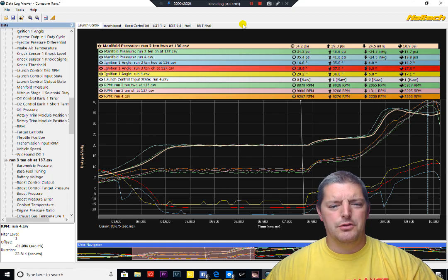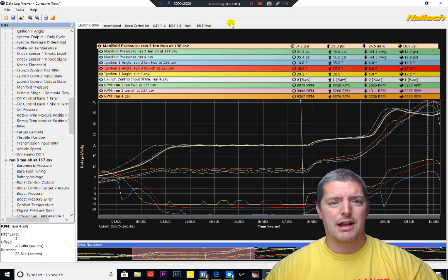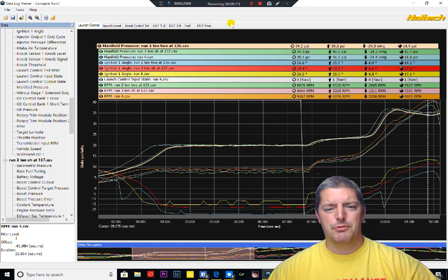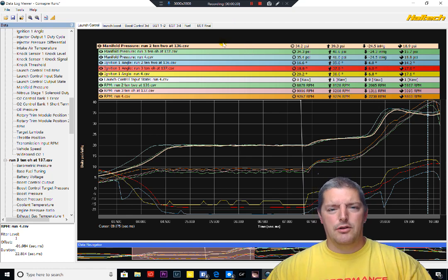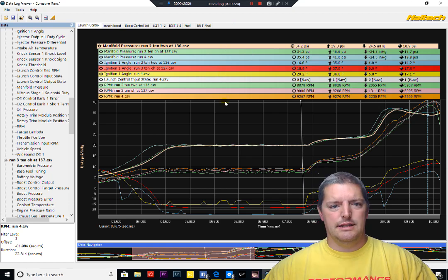I wanted to go through one of the data logs, or actually all three of the data logs from our last night at the track, which was June 7th. We made some progress with the race car, got it to run a couple 10-0s at like 137 to 138 miles an hour. And we're going to go through the data logs and see what we can learn and see what we can change to improve it for next week. So let's dig in here.